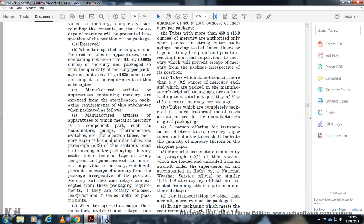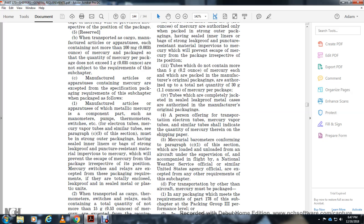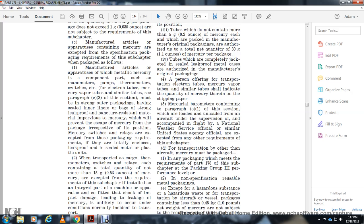Mercurial barometers conforming with paragraph C1 of the section may be loaded and unloaded from the aircraft under supervision, accompanied on the flight, with the National Weather Service official or a similar agency official, and with any other requirements of the subchapter. For transportation other than by aircraft, the mercury must be packaged, and the package must meet the requirements of part 178 of the subchapter, packaging group 3 performance levels.